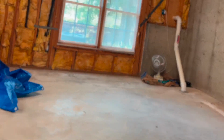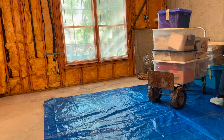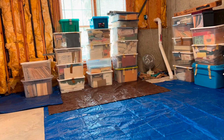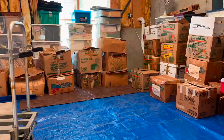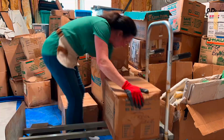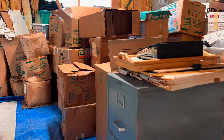So as I was putting the box room into its new location, I made sure that there was a blue tarp down, so again the water did not seep into any of the cardboard boxes. And as I put them in the box room, I sorted photos in one area, business papers in another, and other like items together.